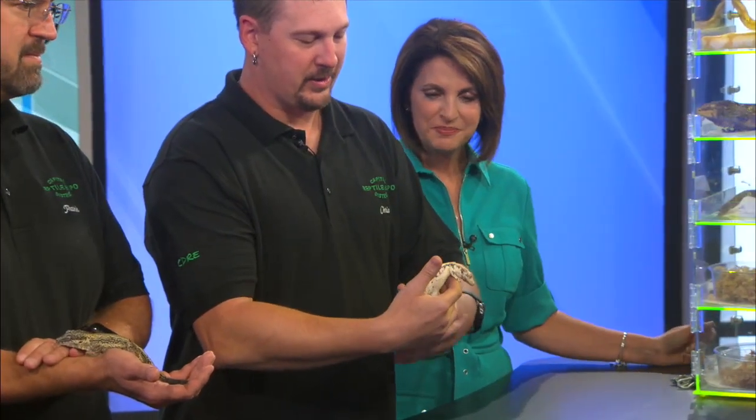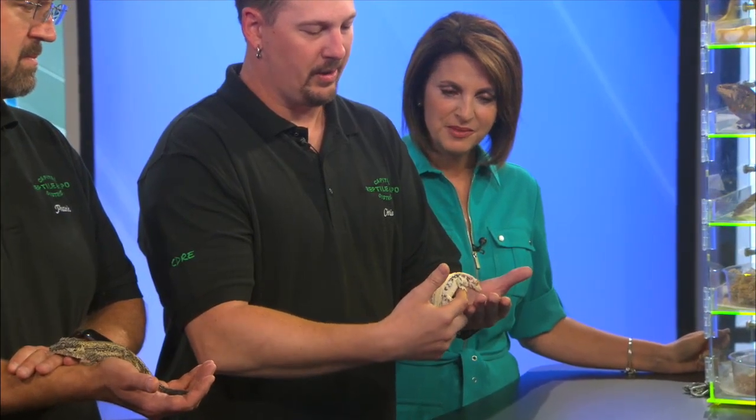So what do we got here? You were talking about him during the commercial. This is what's called a lily white crested gecko. That's right. It's a lily white crested gecko. This is one that you see a lot of breeders have. You're not going to see these in a lot of pet stores. If you do, they're probably privately owned.